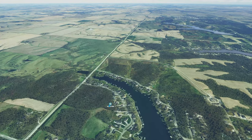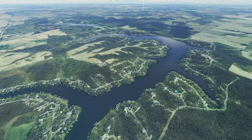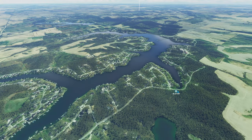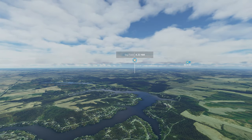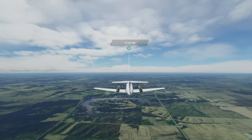KA449er, contact Des Moines approach on 123.9. 123.9 for KA449er. Des Moines approach, KA449er, 4,000 feet.